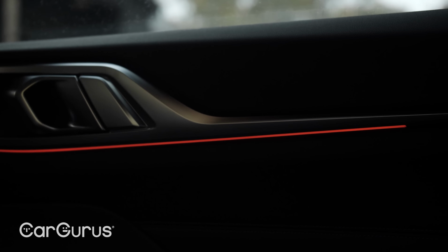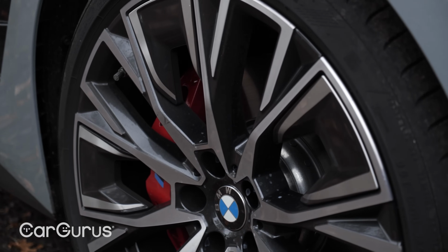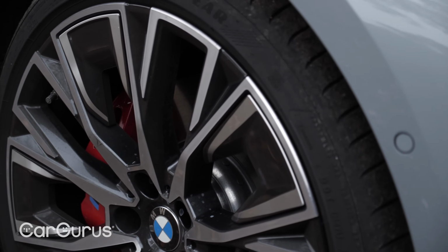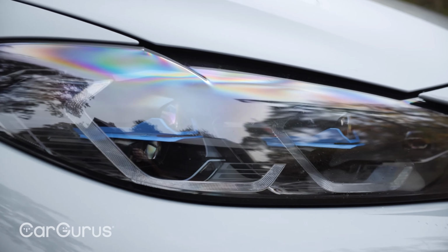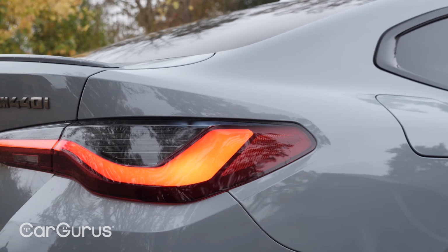Steer clear of the options list and it costs a more manageable £53,000. And if you don't feel you need all the power that this M440i model offers, then the 420d version starts at just over £40,000, which sounds almost sensible. But enough about costs, let's go for a little drive.